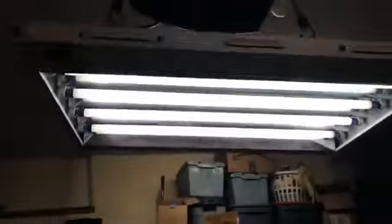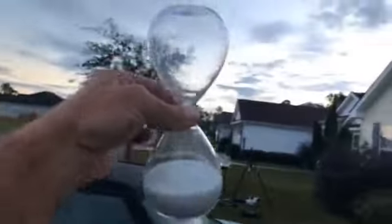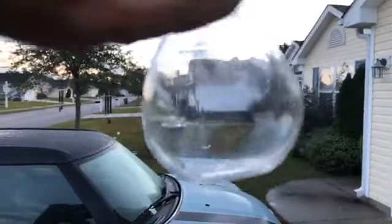Oh, this is pretty cool. That's a repurposed grow light. I could further repurpose it to grow vegetables if I want. Now let's see. Here it is. This is what I was looking for. The color contrast and reflections. Okay, so there we can see the sand running.